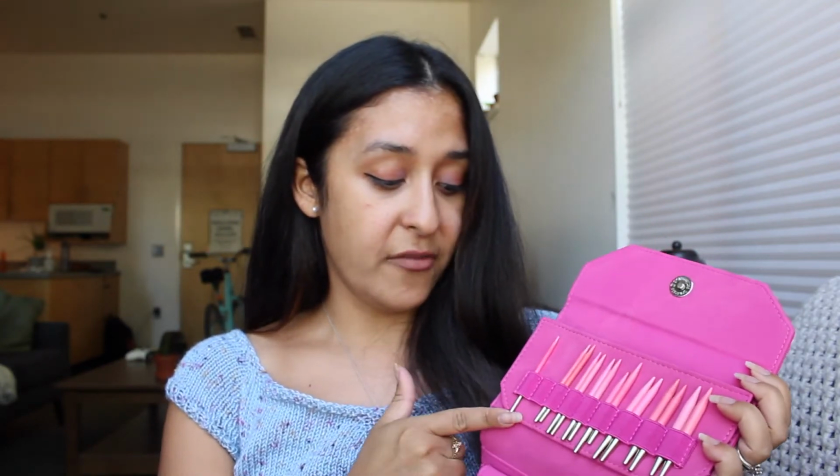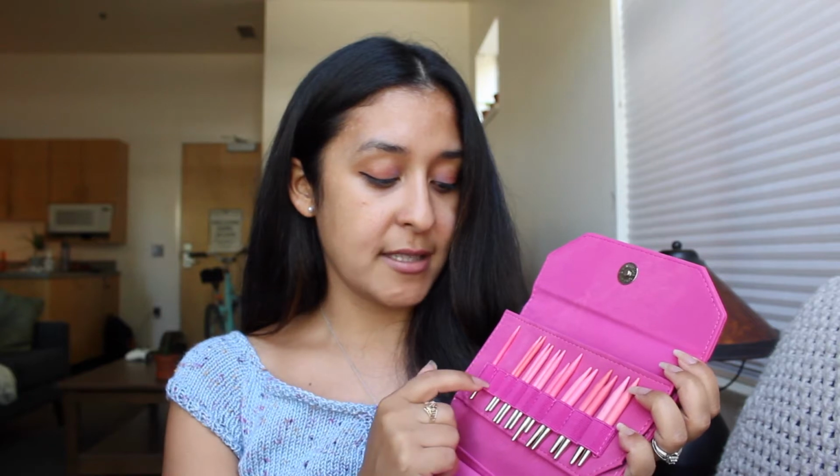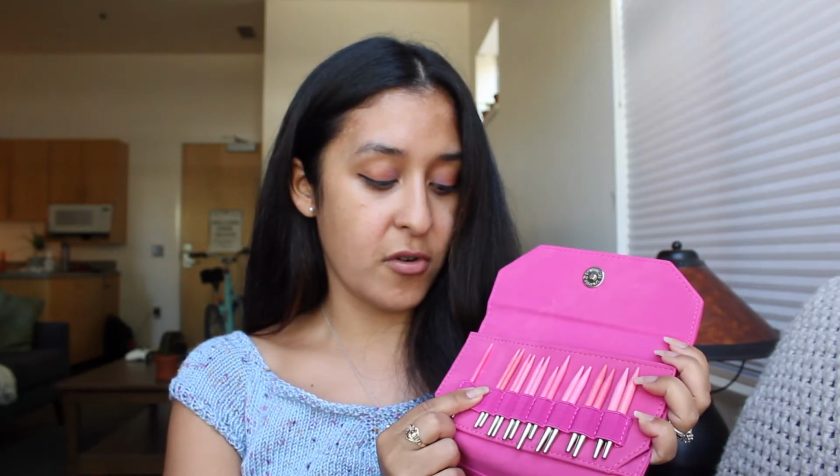I also have everything organized. I have been really good with keeping my set organized. I did leave my US 3s at my mom's house in North Carolina by accident, so I'm waiting for that to come back. But now I guess I still won't have a complete US 4 set, but at least I can use the 24-inch cord for the other sizes. So I'm really happy with the company. I'm really happy with my experience, and so far I still recommend the Lykke interchangeable knitting needle set.